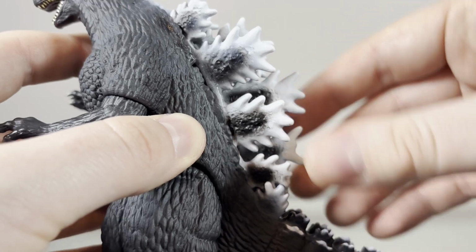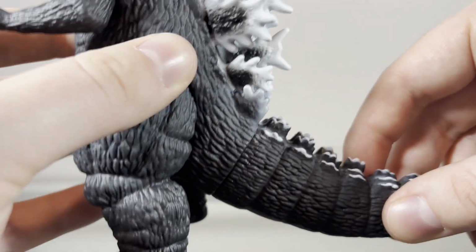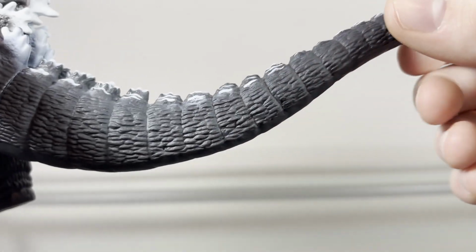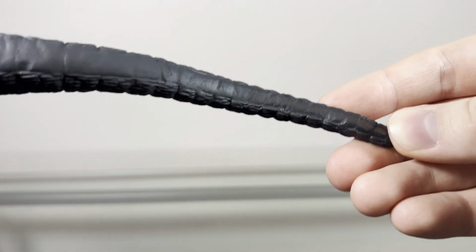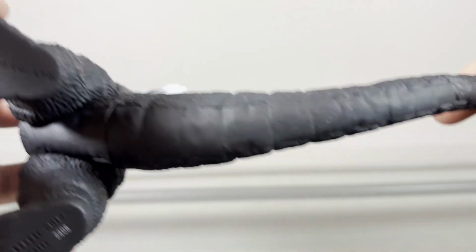The dorsal plates have a nice bit of detailing on them as well, like all of the ridges here I think are detailed nicely. Going to the tail here, again, we just see a lot more scaling and more creases, which again, overall, looks very good. All the way to the end there. The underside here, there's not going to be a whole lot of detailing, but we do get some, and it doesn't look bad.